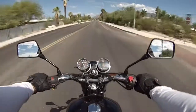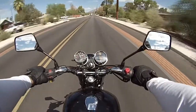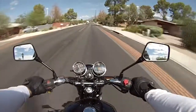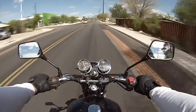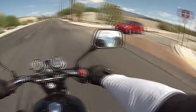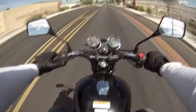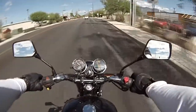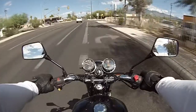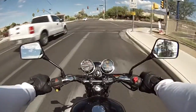My wife likes this bike a lot. It's easy to ride, easy to manage, and I'm taking it out today because she hasn't ridden it, and anybody that owns motorcycles knows that they need to be ridden in order to keep them in shape, keep the batteries charged up, keep the fluids moving, keep the gas from spoiling, turning into turpentine.